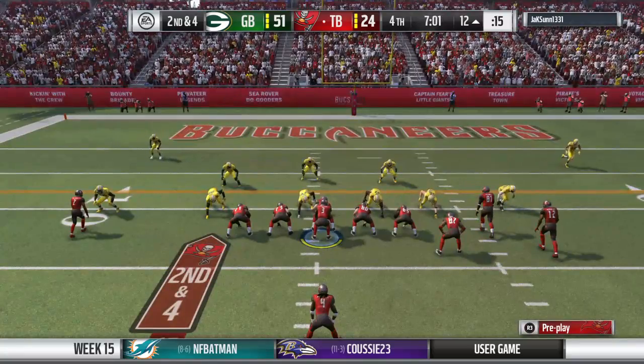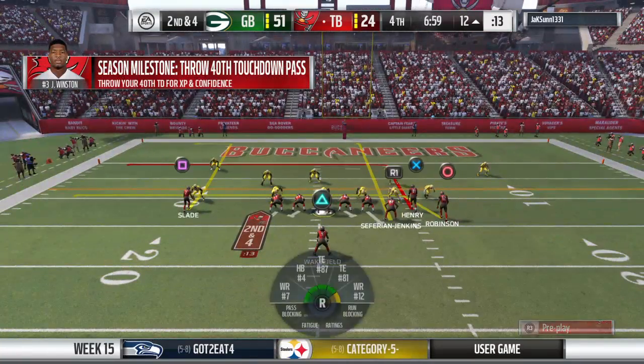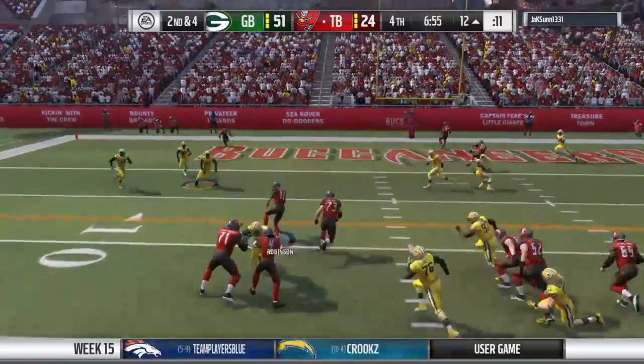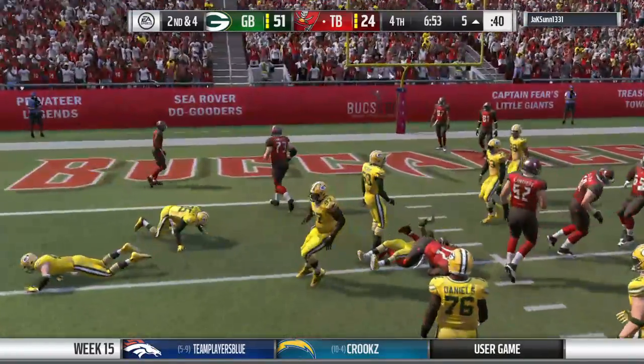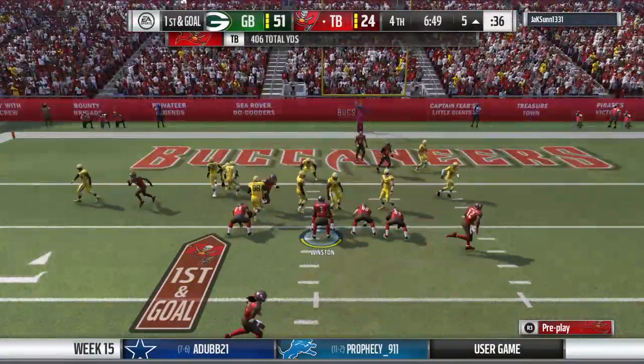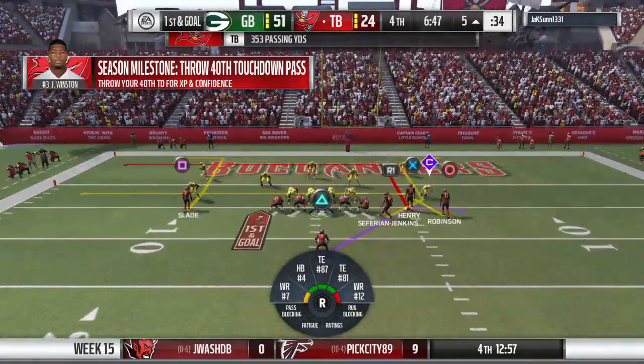Let's go now. Blue lady. Check. Easy. Check. To the air again with Winston. That's going to be caught at the 10-yard line. 7 yards on the pickup there, and now they've got it first and goal. And now they're in the hurry-up.